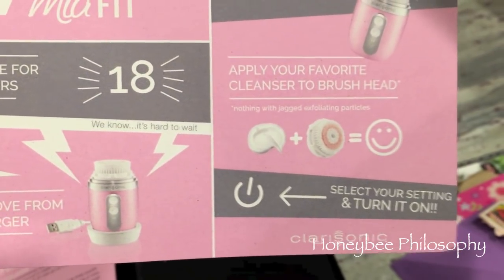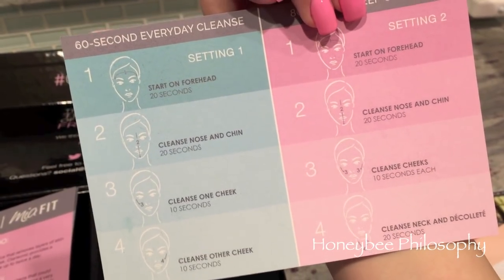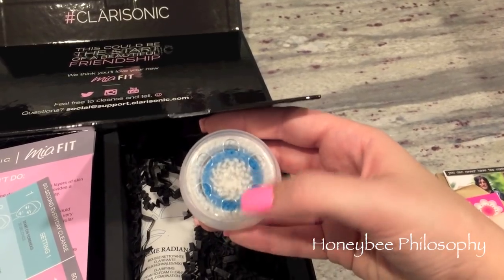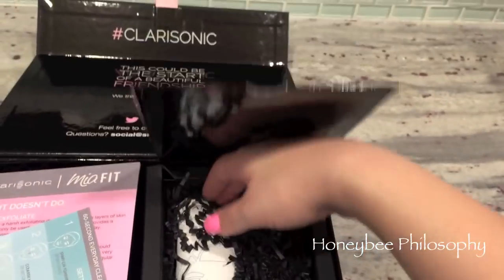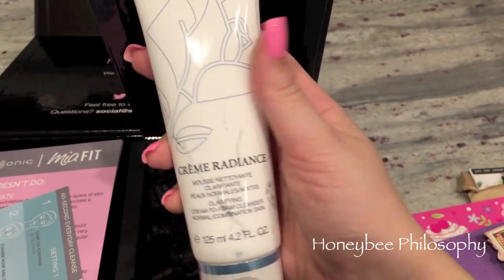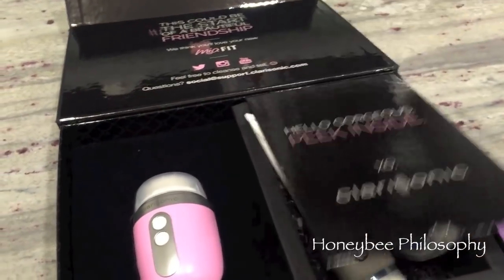Apply your favorite cleanser. It's just like a quick start guide, I guess. There's two different settings. Ooh, for a deep cleanse. Oh my gosh, I'm so excited. Okay, but this just has, I think this is the acne head brush, if I remember correctly, from working at Sephora. And then here is the Lancome Creme Radiance. It's a little dusty from the paper inside. Yeah, I've never actually tried that. Anyways, I just wanted to show you how cool this was. It really made my day.